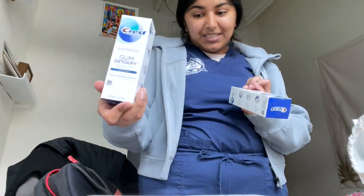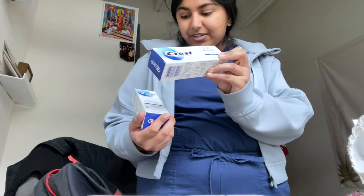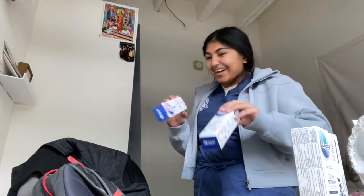Oh, and then it's just a ton of toothpaste, too. Oh my goodness. This is a lot. Wow. Okay, yeah. So we got gum detoxify. I think this is the other gum detoxify one. And then two of the gum sensitivity toothpaste. That's so fun.